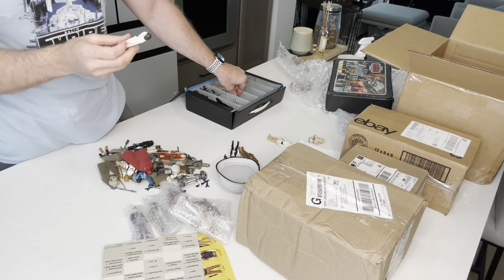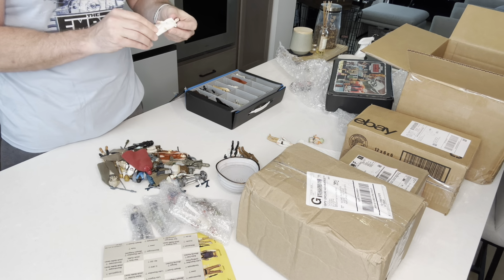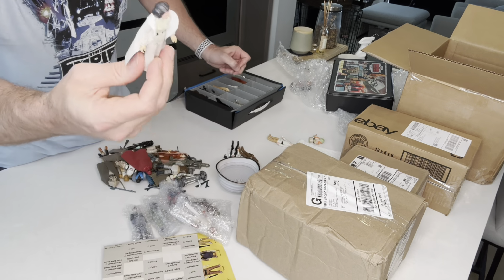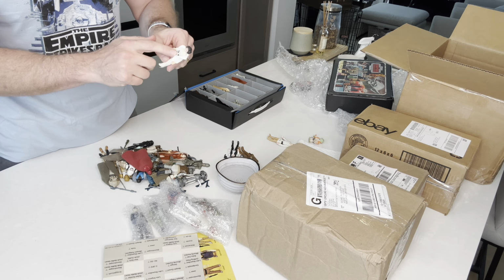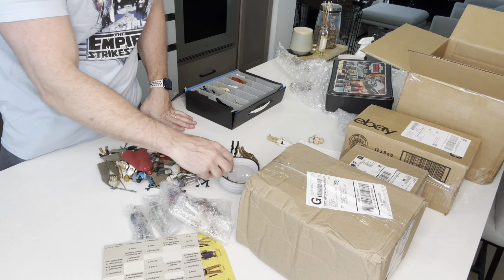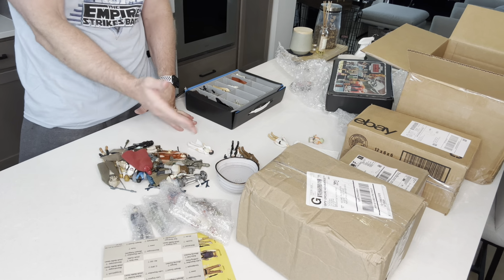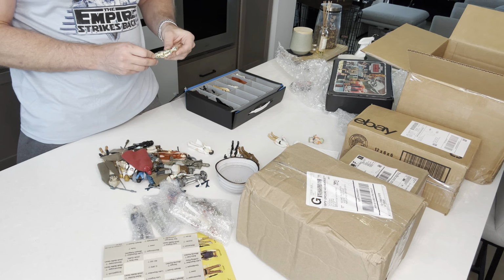All right, this Leia's got some yellowing to the torso, as we can see there. Otherwise, the cape is in excellent condition. It's a Hong Kong version. I have better Leias, so I'll swap out the Leia. Here's a blaster. It looks good. Floats. It's all good. That's the solid blue, so that would go with the Bespin Leia. And we'll swap out the darker one for the Princess Leia Organa.